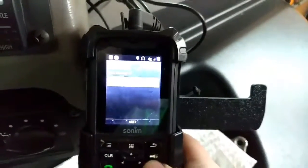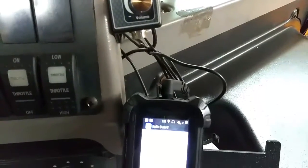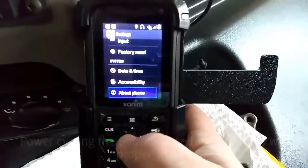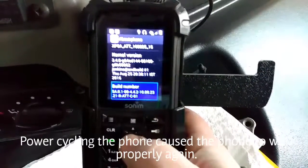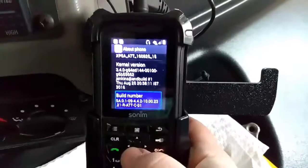I'll go into settings. Go down to about phone. We're at 23.21 build number. So any input on this one would be appreciated.